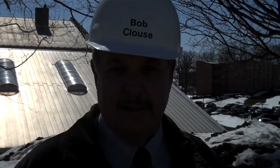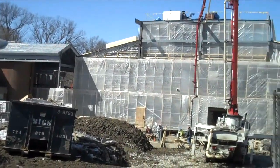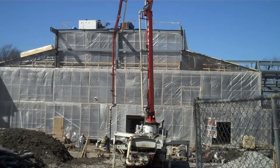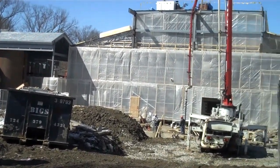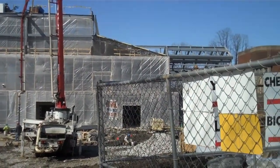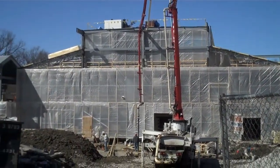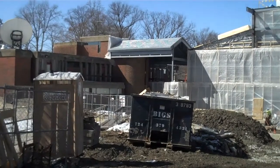Yeah, I'm Bob Clouse, and I'm the project engineer on this project for Saint Vincent. This is the Science Center. And we're outside today pouring the last of the concrete foundations. This foundation is going to be in the atrium area, and it'll be for the planetarium. So once that's poured, next week the structural steel will start to show up to build the atrium, which goes out in front of the plastic tent structure that you see in the background.